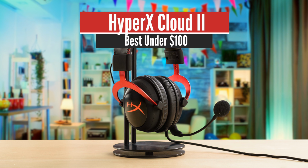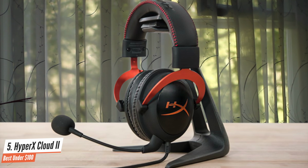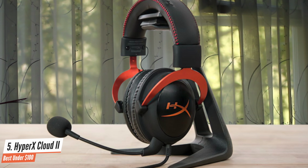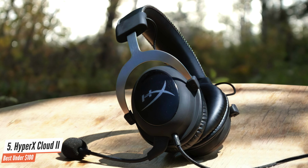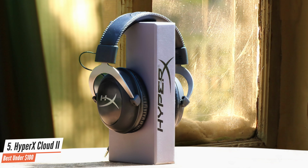Number 5. HyperX Cloud 2. Best under $100. The Cloud 2 is simply a great and extremely reliable gaming headset. It comes with interchangeable ear cups, a detachable microphone, virtual 7.1 surround sound, a comfortable memory foam headband, and they even include an airplane adapter. The sound quality is great for the price, and the mic is more than capable of transmitting your calls clearly.